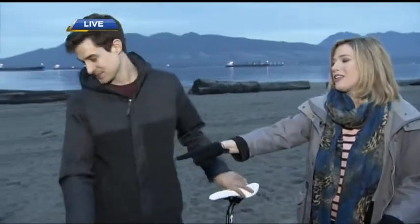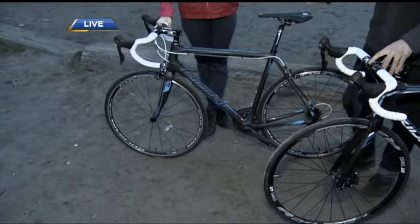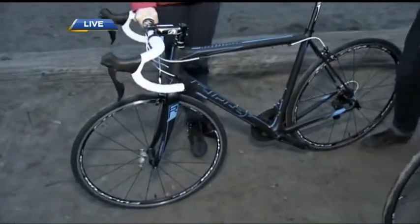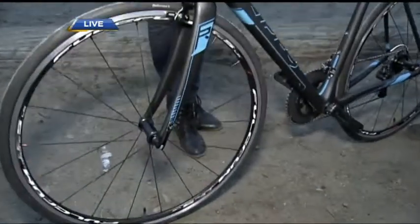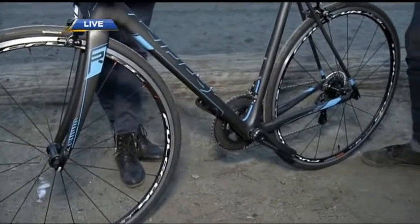Then we go to really the creme de la creme, right? Yeah. So this is part of the Ridley Helium series, and the Helium is kind of Ridley's top of the line performance race ready frame set. So carbon fiber frame and fork. This is kind of Ridley's top of the line, ready for your first Fondo or any sort of local competition.